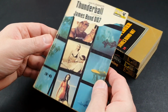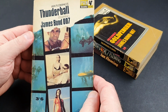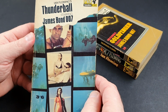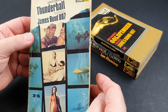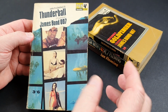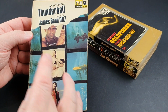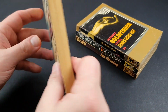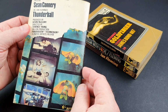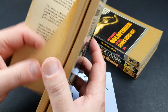Number 4 was Thunderball. Now, Thunderball is quite interesting. It's got this great cover. It's actually really difficult to find this one in nice condition, in like a high grade. This one isn't bad, but it's probably about the third or fourth one I've had through my hands now, and they really went to town with the illustrations on the front of this one, all those great underwater scenes as well. And one thing that is quite interesting is this particular one did come with this letter.